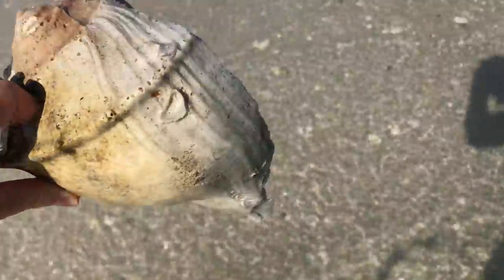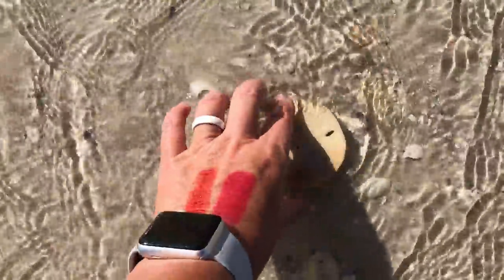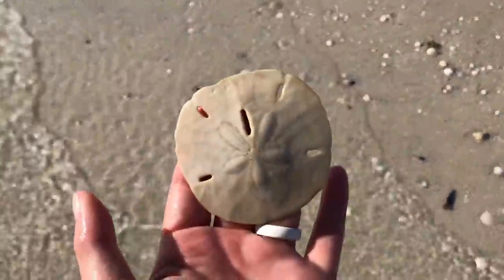If you're into big horse conchs and big whelks, look at the size of that baby. Whoa, that's a big one. And here's another pretty, beautiful, bleached out sand dollar. Wow. I just love them. This is where to come for your mermaid money.